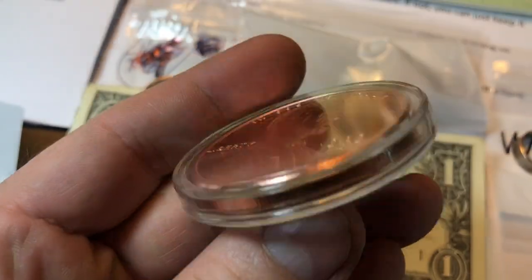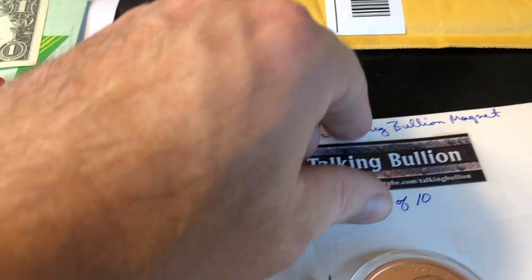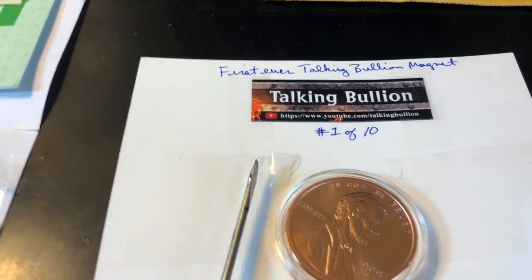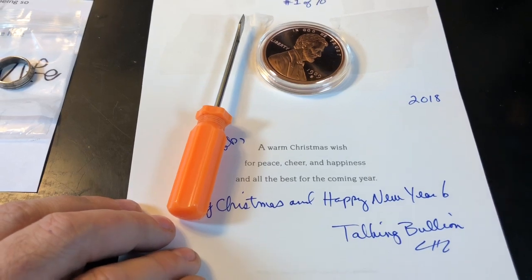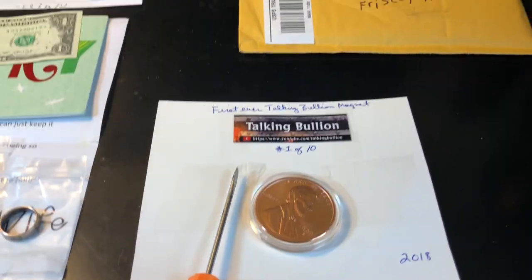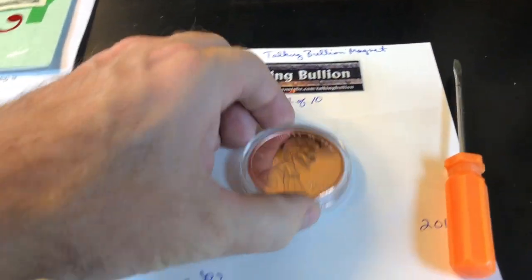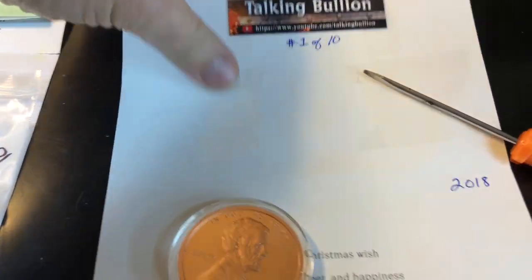What a stunner. Above and beyond, Talking Bullion, and I'm going to be taking this out very carefully and putting it on my mini fridge in my coin hunting room. Wow. Merry Christmas to you and yours as well, Talking Bullion. Unbelievable. It's like you lived with me or something. You knew exactly the things I was looking for.